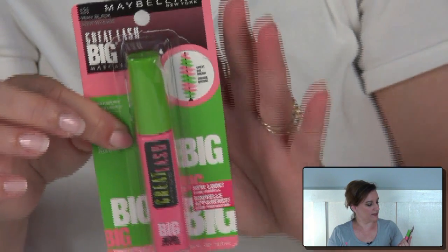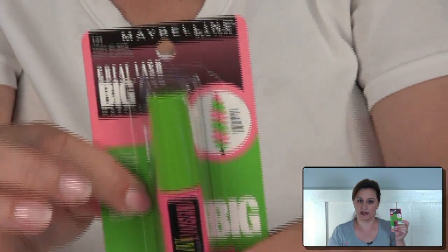I picked up a mascara. I'm very finicky about mascara, and I watch a lot of other beauty gurus on YouTube because I don't like to go out and buy products that I find I'm not gonna enjoy and then it's wasted, because I don't like to waste. So I keep going back to Maybelline's Great Lash.